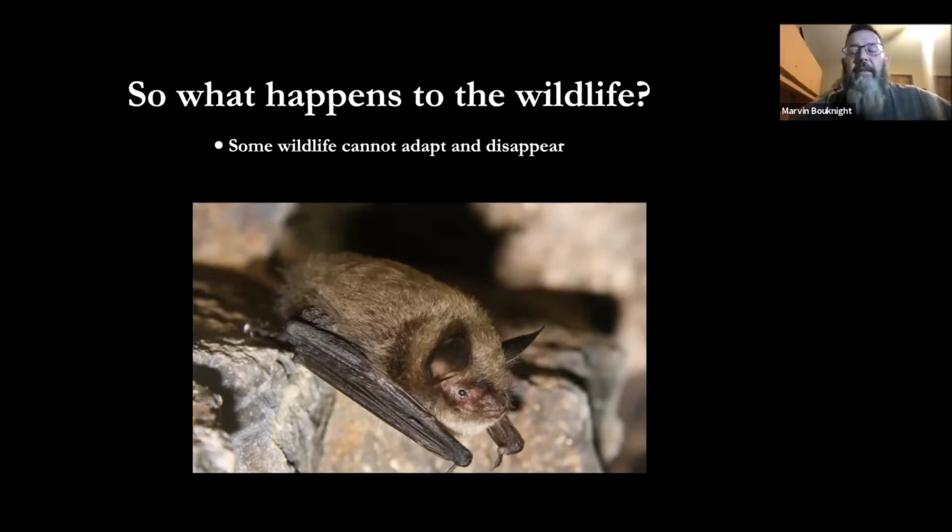And if they can't find those, the very least that can happen is they move out into other areas. But the worst that can happen is they just completely disappear. We still see bats from time to time. And you know what? There's still a lot of things we can do to encourage bats.